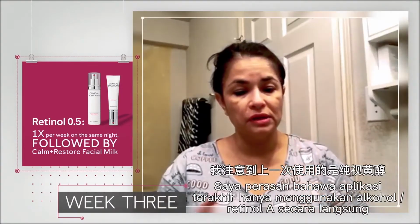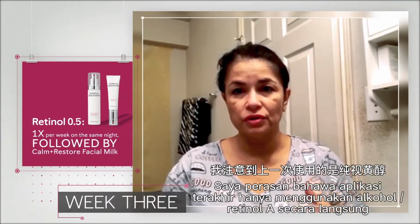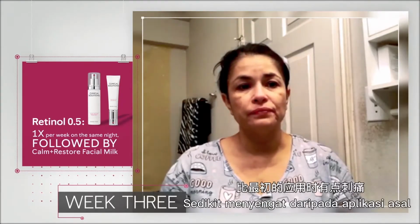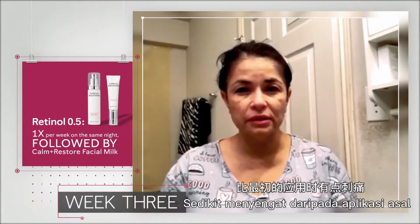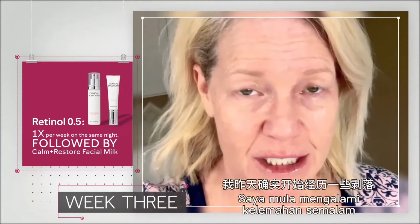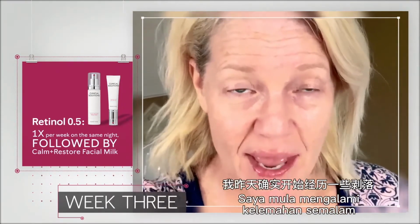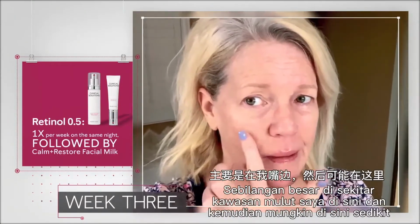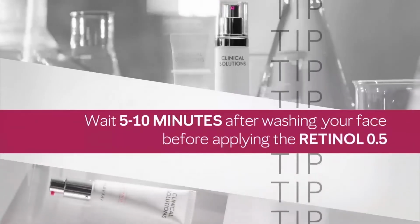I did notice on this last application with just the straight retinol by itself that there was a little more tingling than the initial application. And I did start to experience some flaking yesterday, mostly around my mouth area here and then maybe in here a little bit.